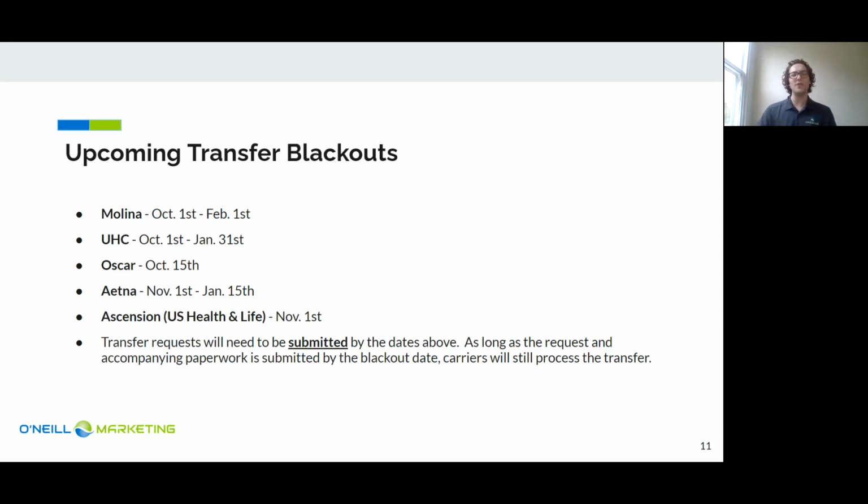One thing I will mention, though, these are just transfer blackouts. As of right now, we haven't received any notice from carriers saying that they are going to do a full contracting blackout. So if you have new appointments that you need, new appointments that you have never had before, we have a little bit more time and wiggle room with those, since it doesn't seem like most carriers are going to be stopping contracting.